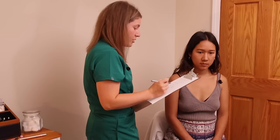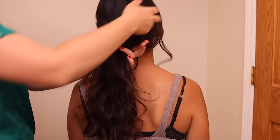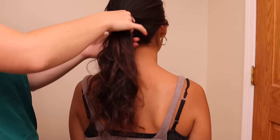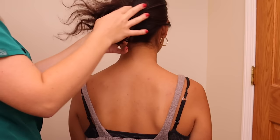So in order to do that, I want you to actually turn around so I can have access to your back, okay? Okay. All right, Semide, so I'm just going to put your hair up so I can have access to the neck and shoulders. Is that all right? Is that uncomfortable at all? It's fine.